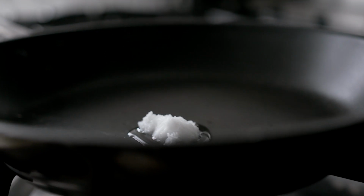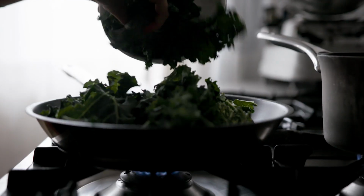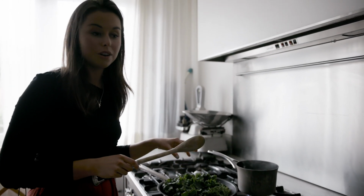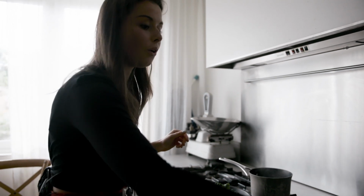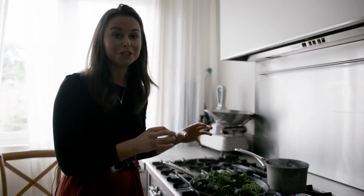Get that coconut oil in the hot pan. We're going to chuck in all the greens at once. We're literally just going to cook these greens so that they get covered in the coconut oil, add a bit of salt. And you can see it looks like a massive heap of kale here, but it will reduce.